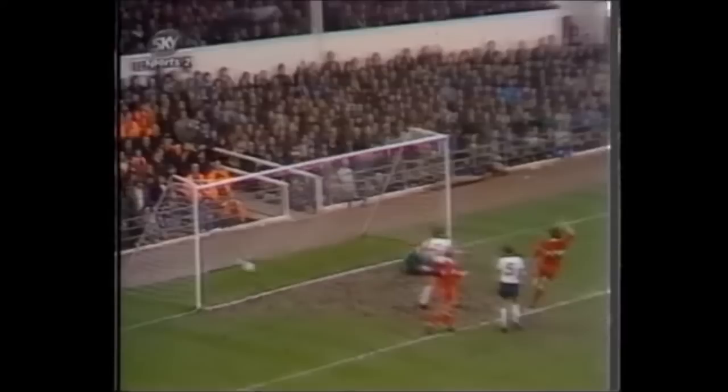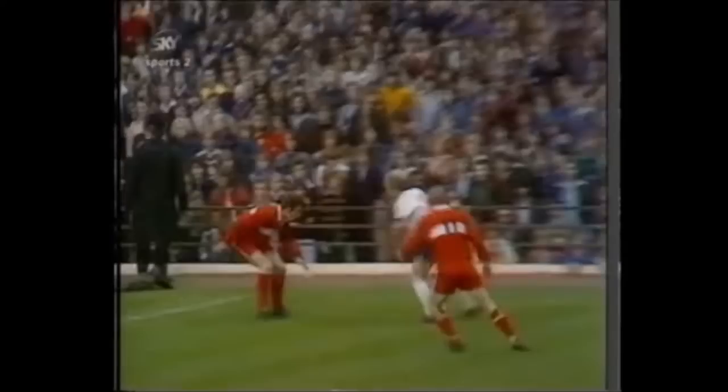Lee, leave it out. Neatly done. Hector, and he's got it back again. Kevin Hector, so lazy, so easy. 2-1.